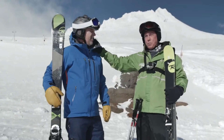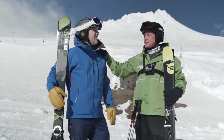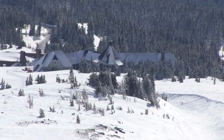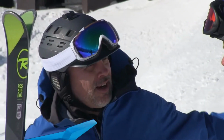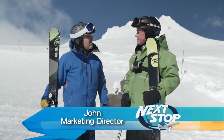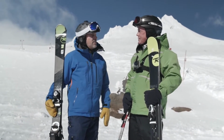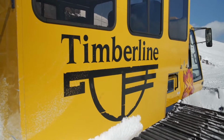This is John, my new buddy. He's going to be my guide today on Timberline. John, what's in store? We got a ton of stuff in store today. Right now we're standing about 1,000 feet above the historic Timberline Lodge. We're standing in front of the iconic Silcox Hut. You kind of see the summit back here behind us. We monitor the health of the snow and the glacier and what's going on, and we're looking at about 54 feet of snow up there. So I think we're going to have a good summer ski season this year.